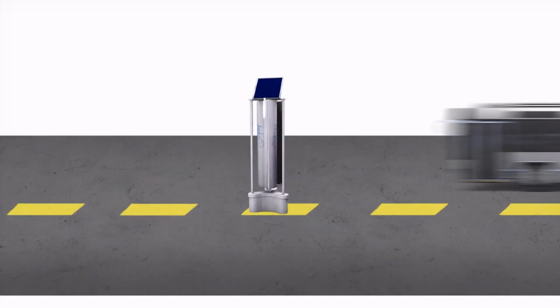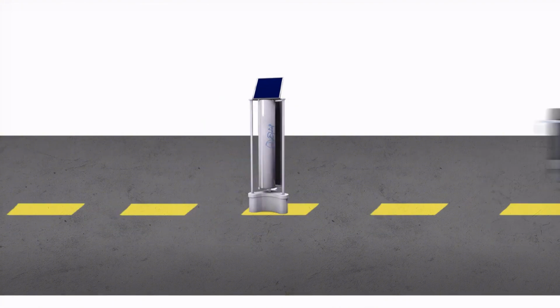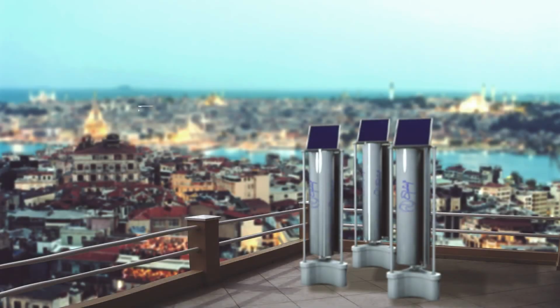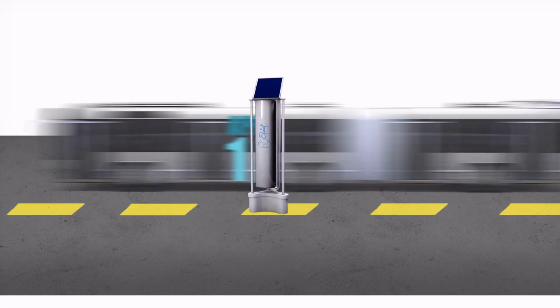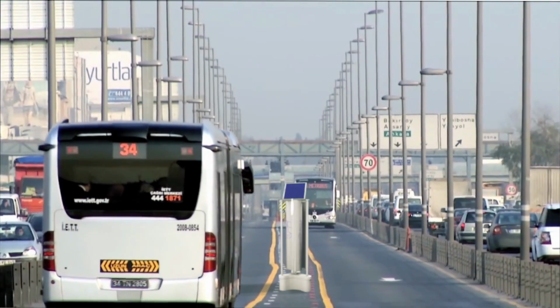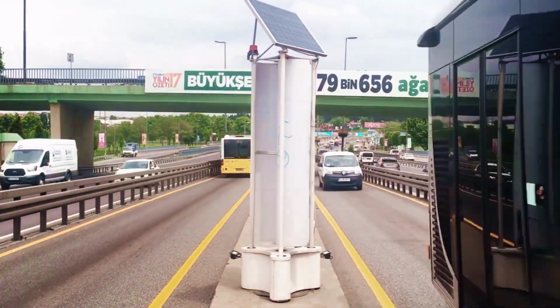Turkish engineers have developed a solution called Enlil. It's the first vertical turbine with smart technology that can harness energy from both natural wind and the airflow created by traffic. And it can generate up to 1 kilowatt of energy per hour. Its compact design makes it a perfect fit for the current road infrastructure.